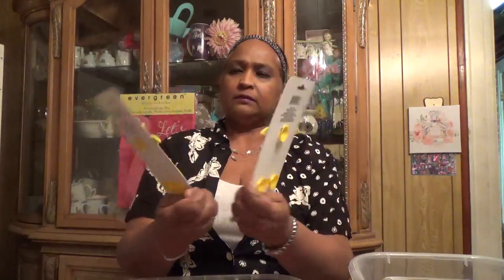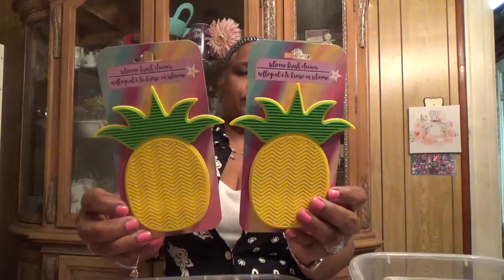And I picked up two. I think I might have picked these up before, but I'm not sure. I got two pineapple silicone brush cleaners. So I got those two, and I got two watermelon. Two pineapple and two watermelon.